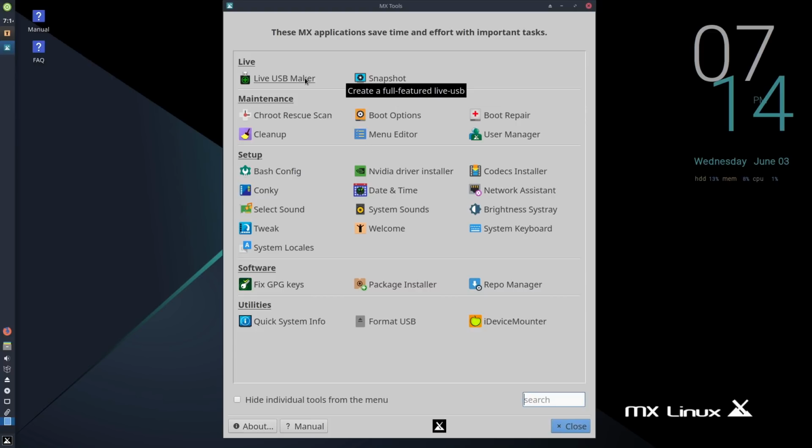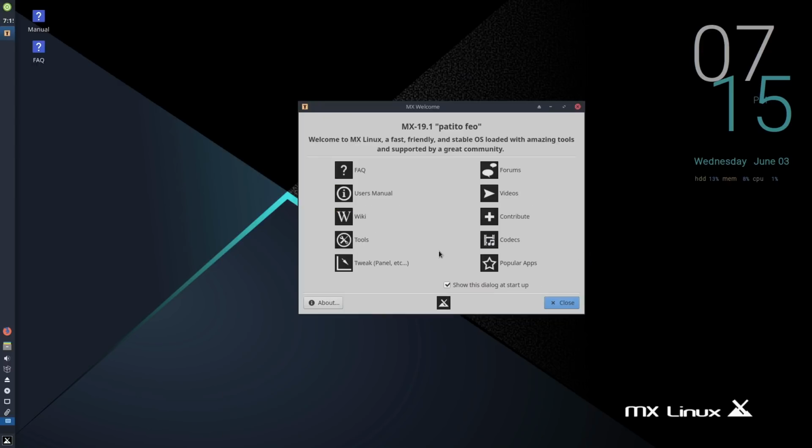But you do have the ability to make simple snapshots, which are like an all-in-one snapshot of absolutely everything. You can do live USB creation, various cleanup options, set boot menus, manage your users, edit your menus, install NVIDIA drivers, install your codecs again over here, date and time. Here's your welcome screen, the various tweaks we looked at. Conky, that's the guy over here that gives us our memory usage and things. Repo manager, package installers, and things like that. So the tools that you get with MX Linux are absolutely excellent.